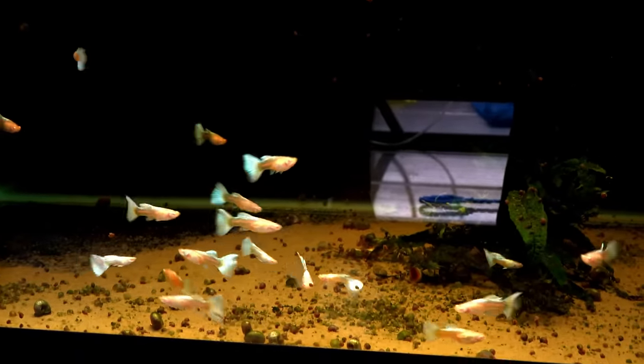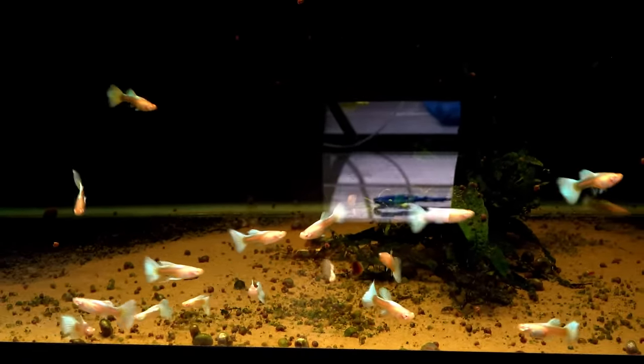Nice. All right. Pure platinum albinos, a really, really pretty guppy. Had a little tricky start, but we figured these out. I think that they'll be ready to go in another week or so. Nice. Yeah, those really stand out.